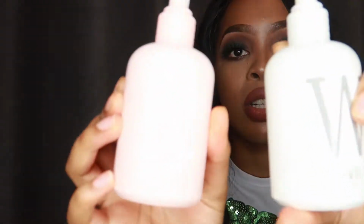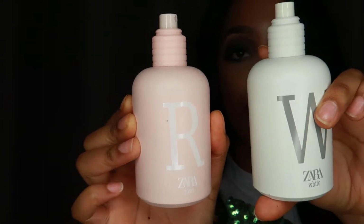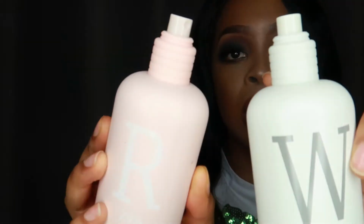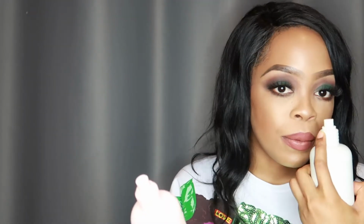The next products, these are fragrances that I picked up when the Zara sale was going on, and these are about £9 each. And I love these sprays so much because I just carry them with me when I'm going to work, and they smell super lush and really nice for a day spray.